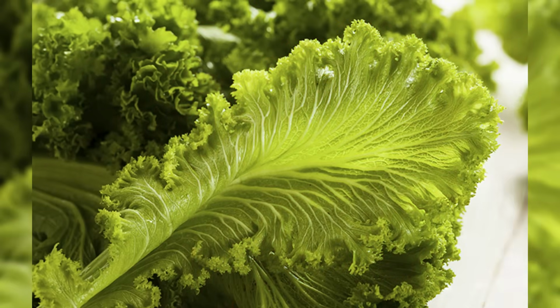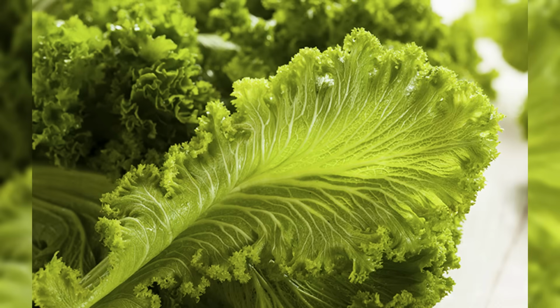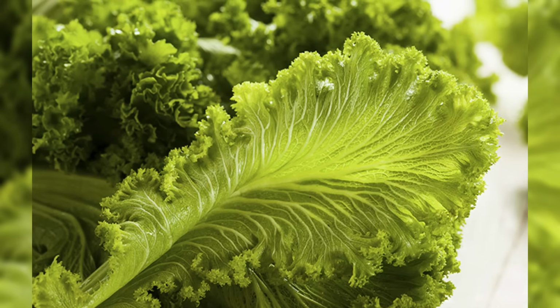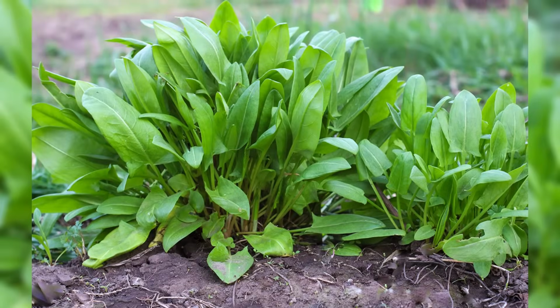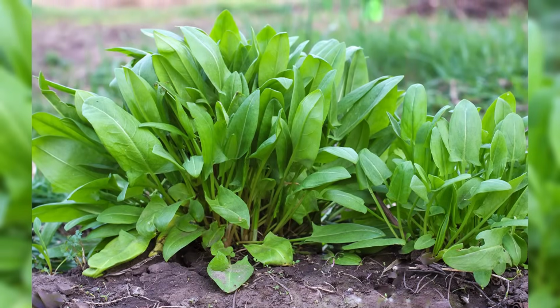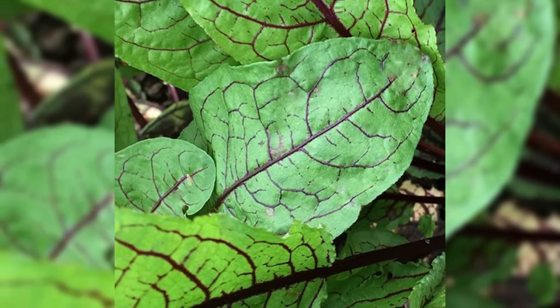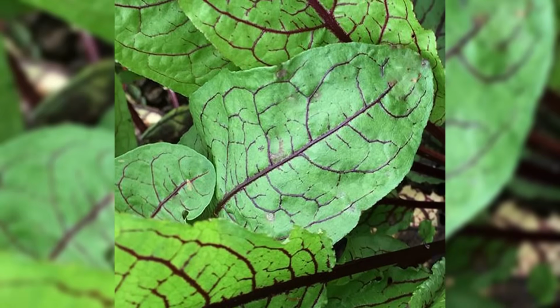Mustard greens provided sharp, peppery flavors that added excitement to otherwise bland medieval meals. The intensity of mustard greens probably cleared sinuses more effectively than any medieval remedy, though the side effects were more pleasant. Sorrel contributed sour, lemony notes that brightened salads and provided vitamin C that helped prevent scurvy. This plant was particularly valuable because its tangy flavor made other bitter greens more palatable.